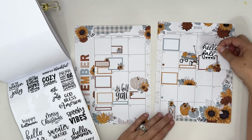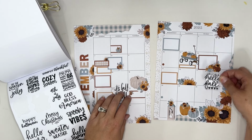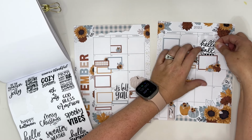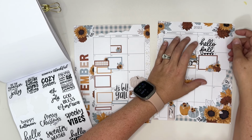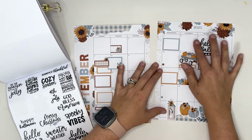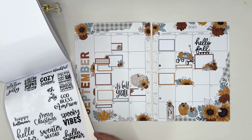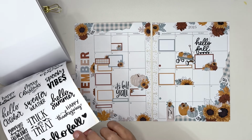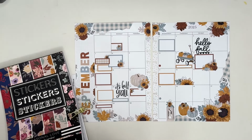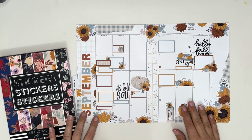Let's see. Let's put this up here, because if I put this down here, I don't want them to be right across from each other, and I think this fits perfectly right there. And if I need to put anything on Friday, I'll just write around it. It's all good. All right, you guys, I think that we are done. There's another one there that's hello fall. That's too cute. Okay, I think we're done, and I really love how it's turned out.